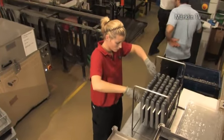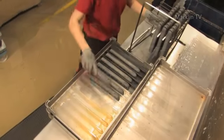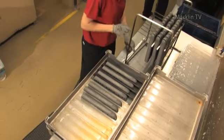The printing of the VT08 will be part of the next edition of Maerklin TV.